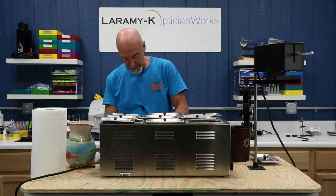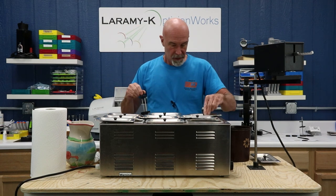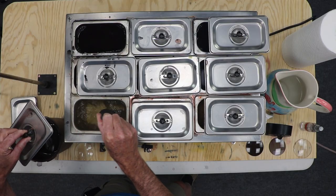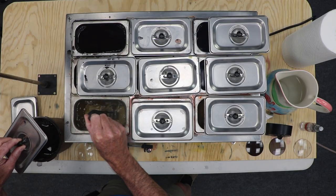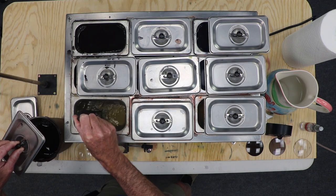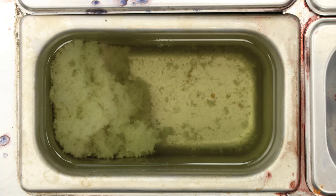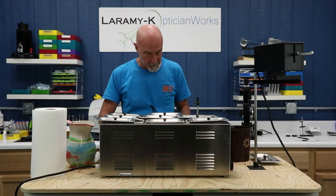Let's go ahead and put this into the UV. What are we going to do? We're going to stir the pot up. Now that pot, if it was not warm, would look very, very odd. It would look like that. That is completely normal. Don't worry about that. As soon as it heats up, those crystals dissolve again.